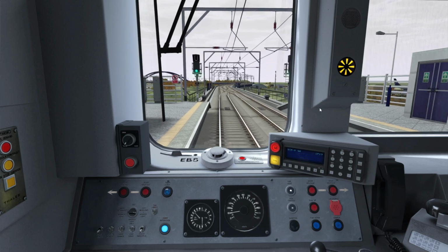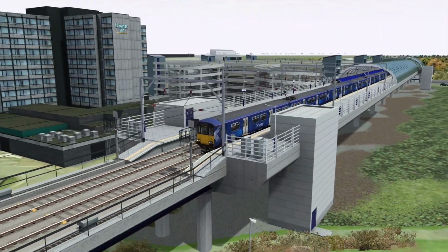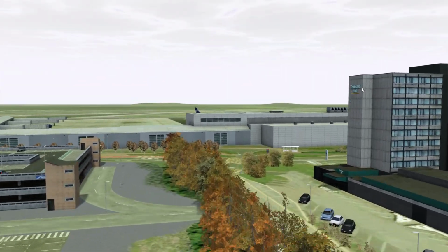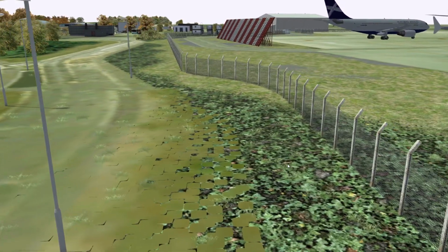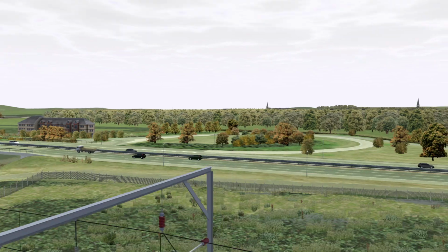It's notch 2. You are on an uphill grade here. So for those of you wondering, who are unfamiliar with this route, this is a fictional route. This is Glasgow Airport here. There's a little cafe. There was in 2016 when I was last here. Lovely little cafe about here. This line never got built.